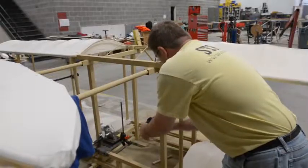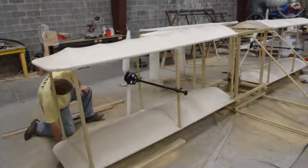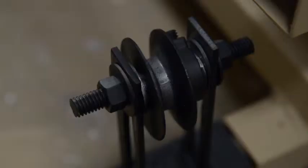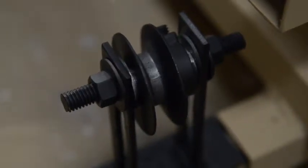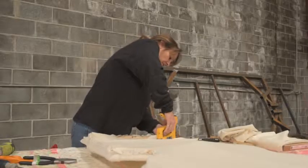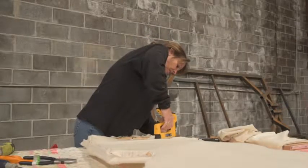So what we did is figure out what we could actually build to fit down the parade route. Come to find out, about half size. So we decided we're going to build a half-size Kitty Hawk. Then we started scratching our heads and we're like, okay, now we have an idea. Now how do we start and build this?